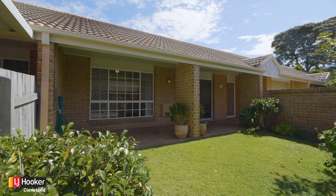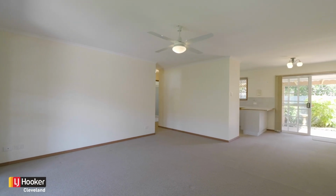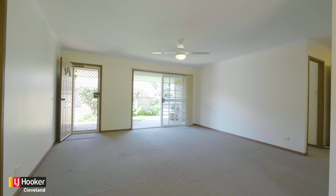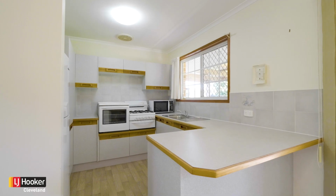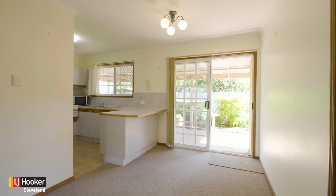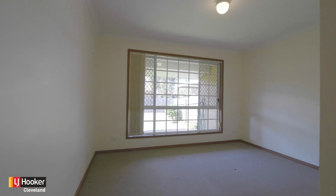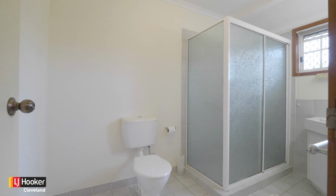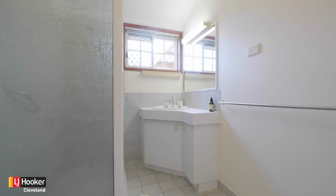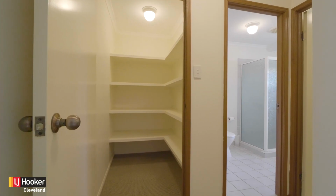Immaculately presented, inside and out, the property comprises light and bright living spaces, capturing the constant bay breezes. There's a generous lounge, a kitchen with gas cooking, and meals area. There's two good-sized bedrooms and a family bathroom with options to easily create an ensuite if necessary, and a huge walk-in cupboard which could be used as a small office.